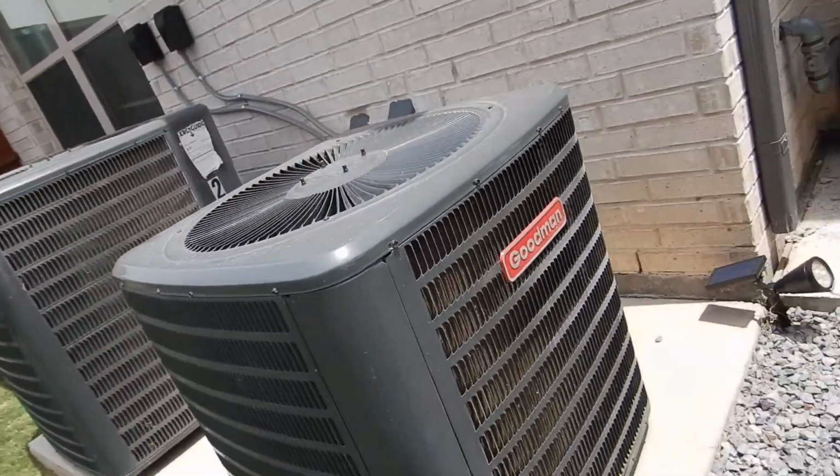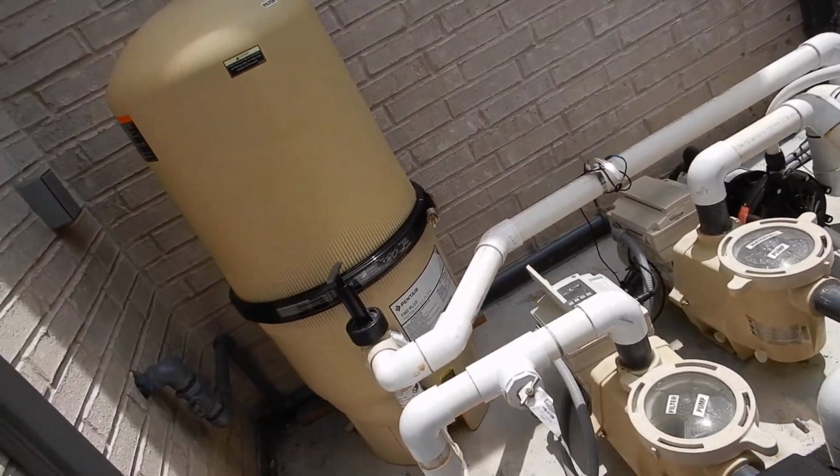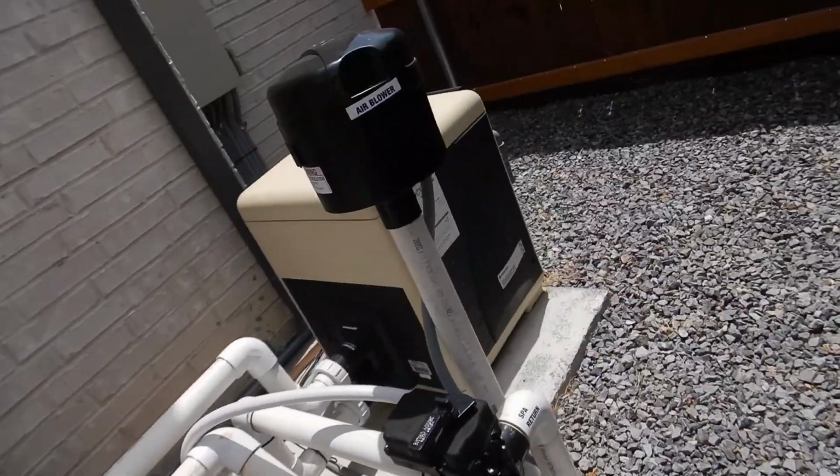The other two air conditioning units. This is just swimming pool equipment. Well, this is kind of interesting. Remember, I'm not doing this.